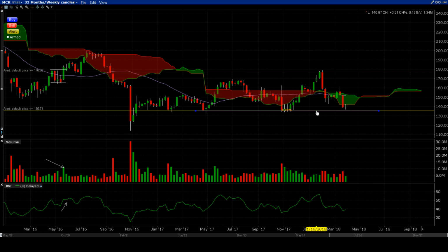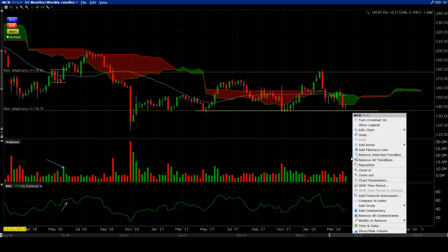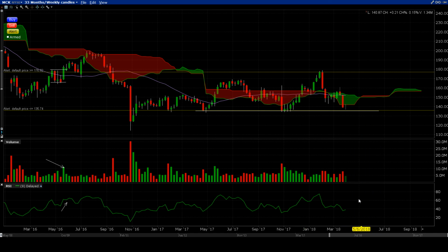There's still this line at 135, and if it breaks down, for me, that's going to be a stage 4, a good one. Hopefully I get some volume right here, and I get the RSI to go down from the halfway point to negative territory for an A++ setup. Or the other case is a bullish, upwards breakout, but we're not there yet. So we'll wait for either alert right there.